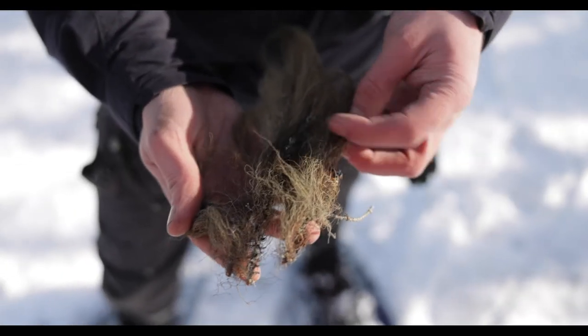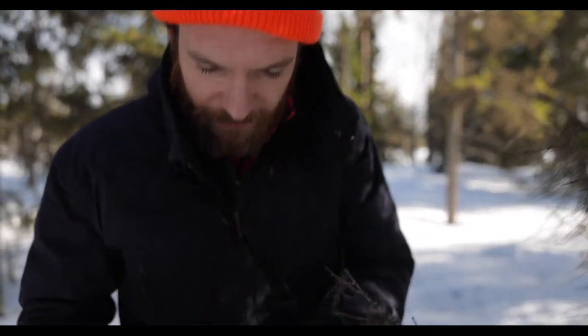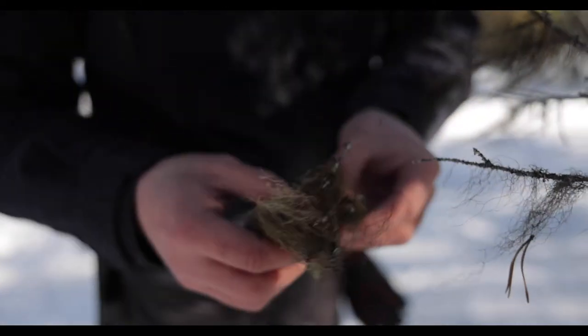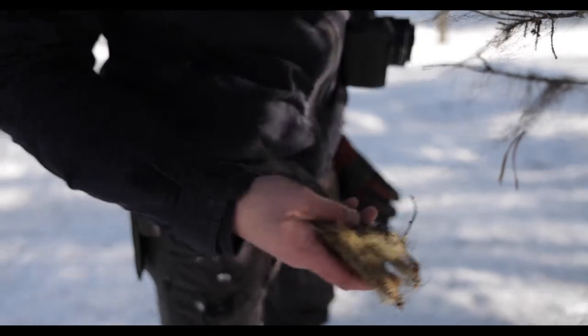These can actually be used as a field dressing. They're also edible, although they are a little bit acidic, so you have to boil them and make sure you get those acids out before you eat it. But they're really beautiful. And if you notice, there's actually different lichens in here. On first glance, you might think this is all the same, but there are so many different varieties.